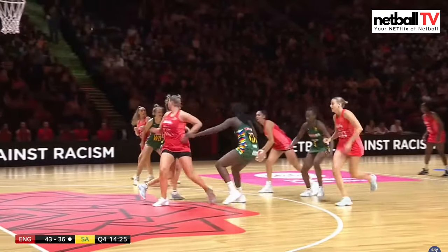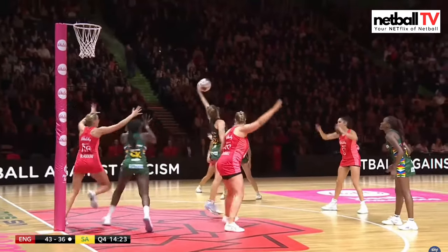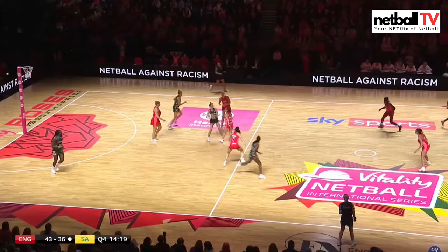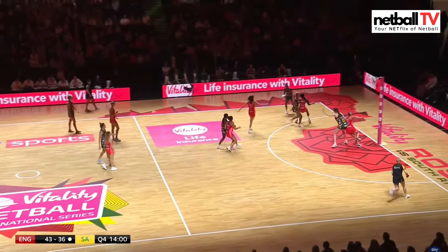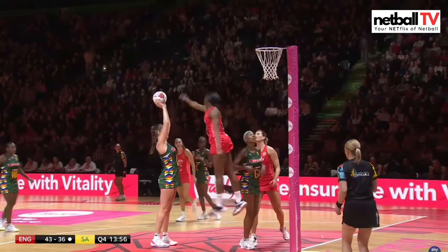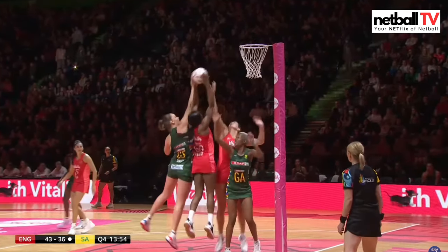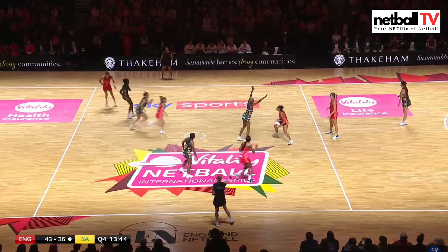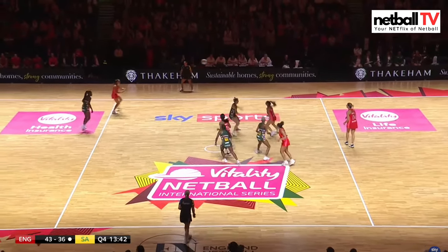So England keep with the possession. Ratu on the circle edge. Oh, great interception by Pretorius. England need to settle the nerves, get used to this new attacking lineup. And oh, unlucky for Fran Williams. She's going for the shot and she misses. So it is an England rebound. England have possession. Can they convert from this turnover?